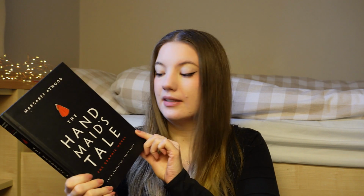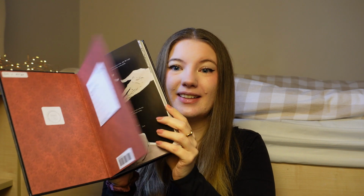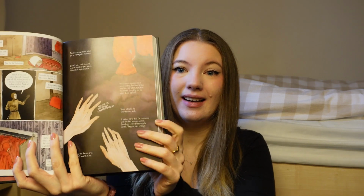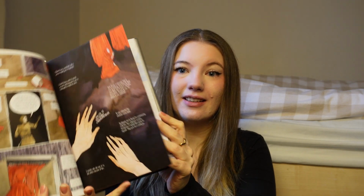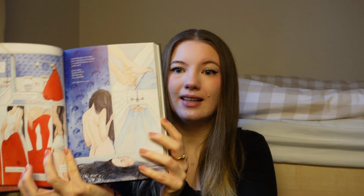And then another book that I picked up, which wasn't in one of those packages, is The Handmaid's Tale. I've already read that, but this is the graphic novel. And I am so excited about this. Like, oh my god, the illustrations are really, really beautiful. I love the style of it. I think it fits the vibe of the book really well. And it actually tells the story really well as well.